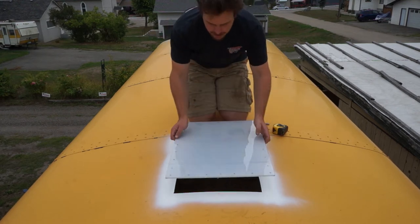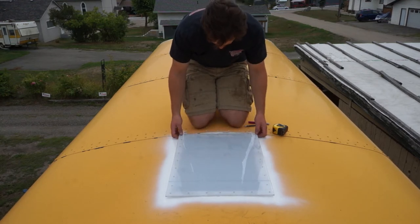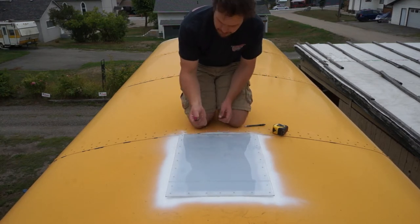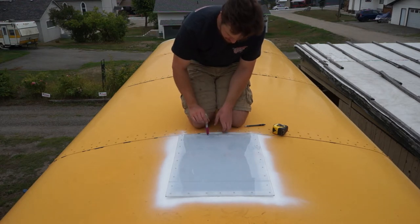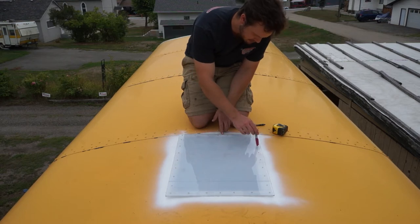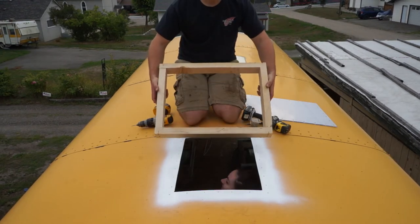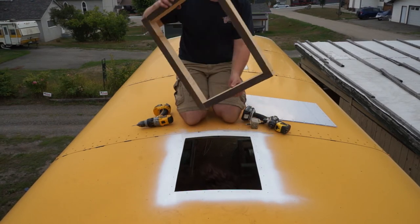Then what I did was I lined it up where I wanted it, made some marks where I wanted it to sit, and grabbed a marker and just stuck it in each hole to draw a little dot where I need to drill each hole in the sheet metal. So previously I built these frames out of some hemlock that I had that I milled down.